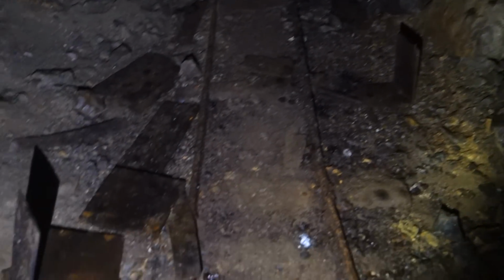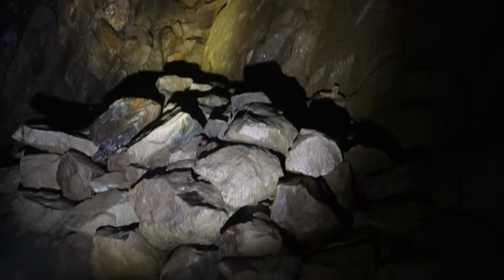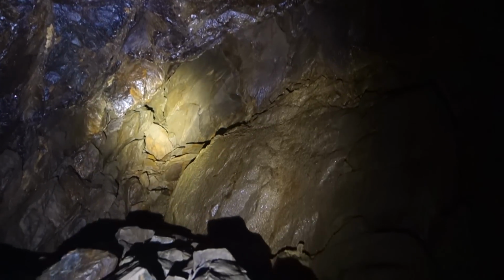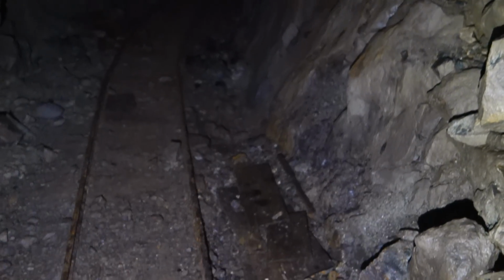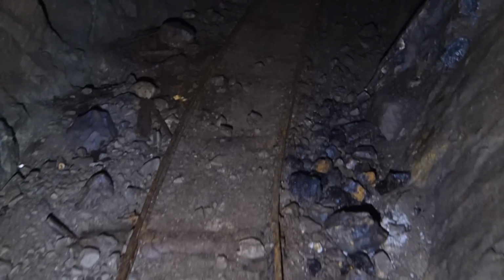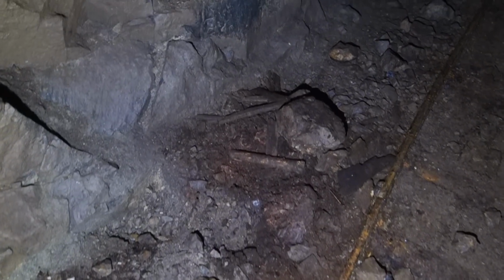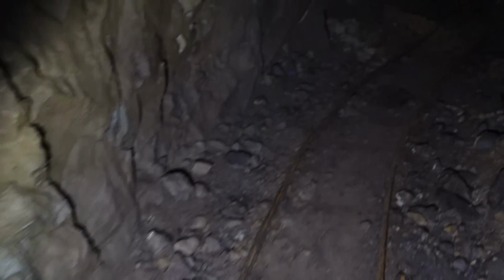Got the remains of a dynamite box here on the ground. Looks like, that actually doesn't look like a stope. It looks like just kind of a natural cavity right there. More dynamite box remains. Yeah, bits and pieces of dynamite boxes. Looks like some hand tools maybe right there.